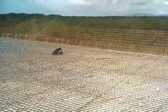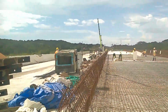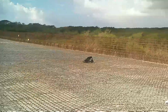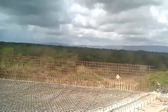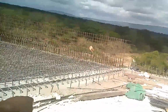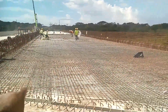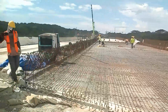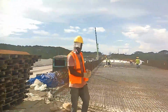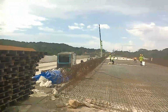So I'm going to show you what beneath the bridge looks like. Again, that's the barrier over there. They're going to put a moment slab there. They're going to put in a double mat now for the deck, and that's the center median reinforcement. Now I'm going to show you what the beneath the bridge structure looks like.